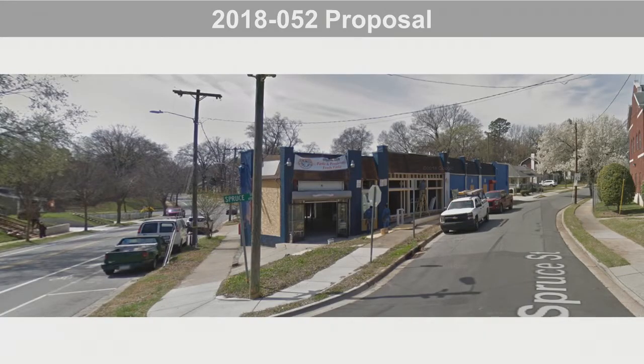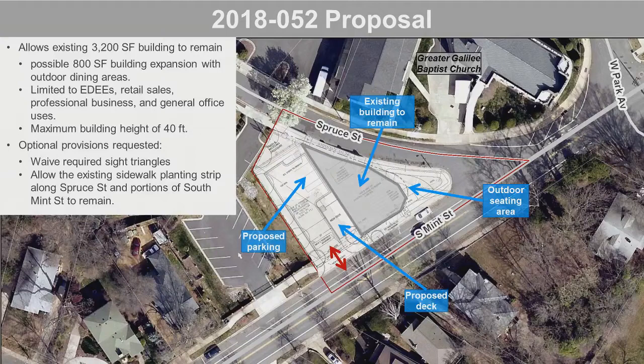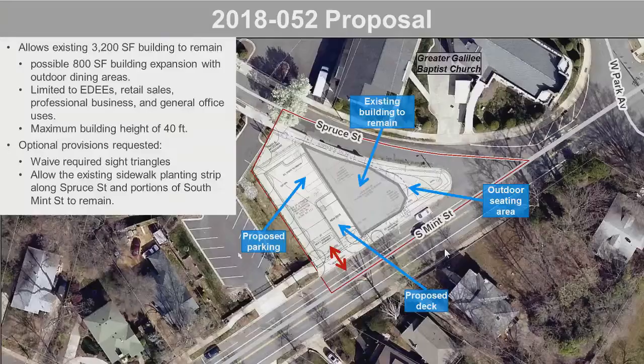This is the site. This is an existing commercial use that has been there for many years, and what we have today is Poston Provisions that has occupied the building, and they want to go in and add a deck to the rear and some seating along the front. And in order to accomplish that, they have to get a rezoning for several optional requests. The property is in the historic overlay, which is shown there in the orange. It's right smack dab in the middle.